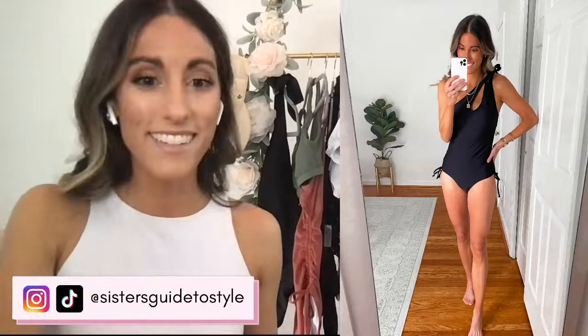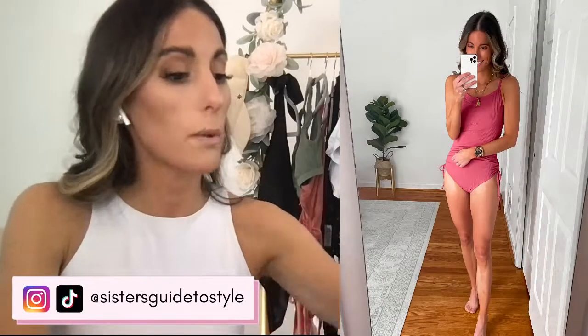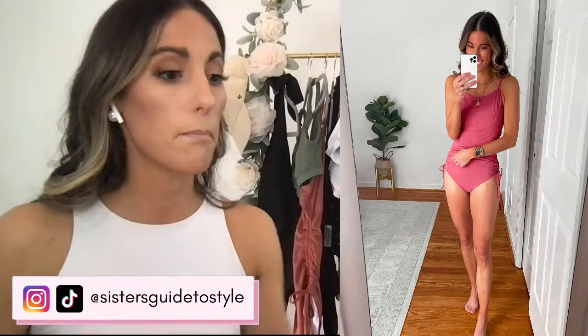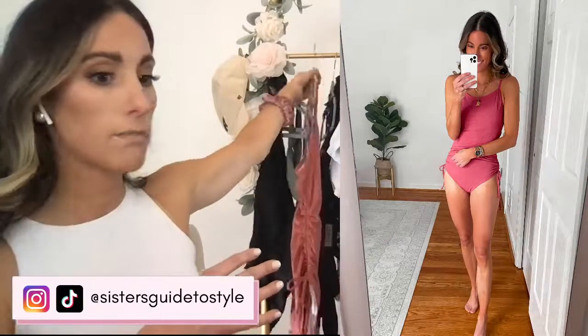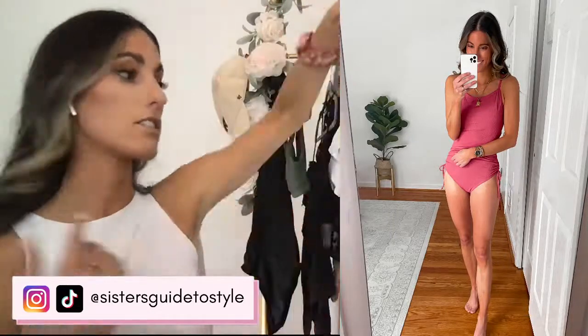Okay, let's move on to our next swimwear piece. Okay, so here is my mauve pink, it's a mauve-y pink one-piece swimsuit. I love this one for the details on it.